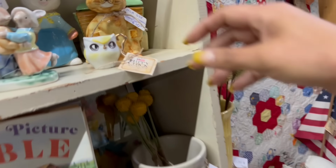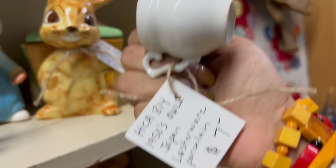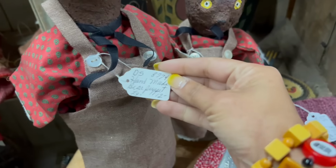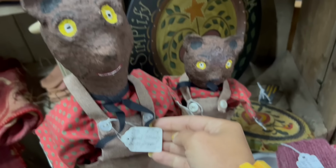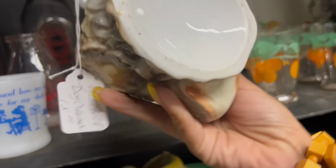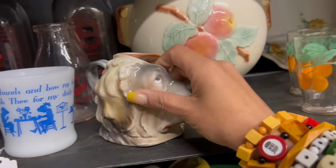I love this little owl. Oh my gosh, that's amazing. What in the world? Handmade bear puppet. Look at this creamer. How fantastic, dog creamer. He's got a certain look to him.